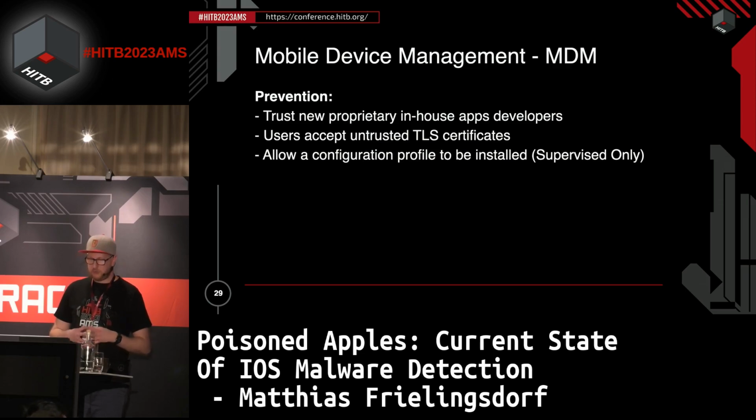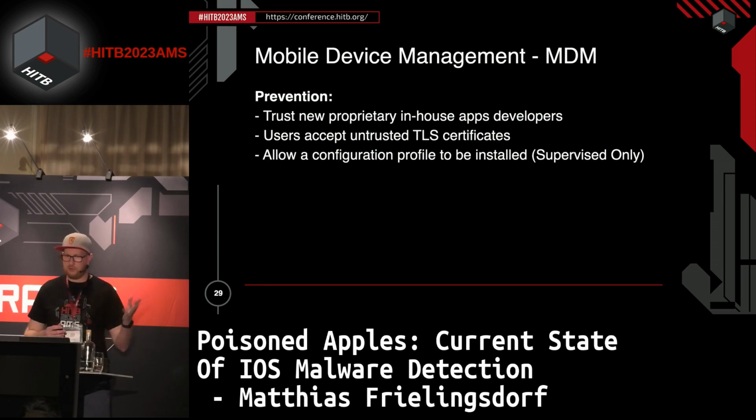You can also force users that they cannot accept any untrusted TLS certificates, which is a good thing. And you can also force users that they are not allowed to install configuration profiles. This is something which is for supervised devices only, but this would also block any kind of rogue VPN, another rogue MDM, or rogue TLS certificates that would be installed on users' devices.